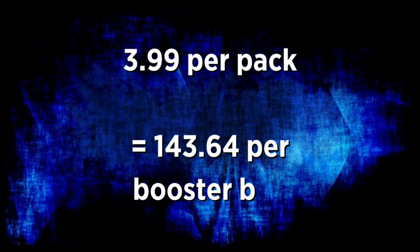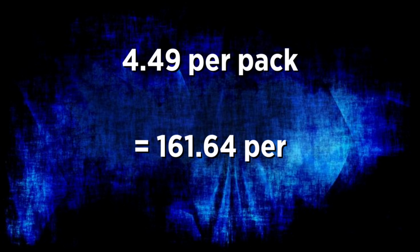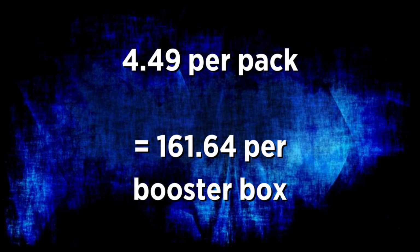The current retail price for a booster box is $144. Well, it's $143.93, whatever. It's $144. That will go up to about $161 or $162, depending on if my maths are correct.